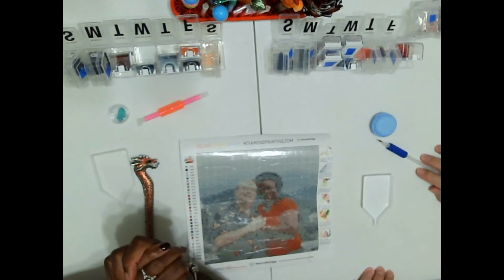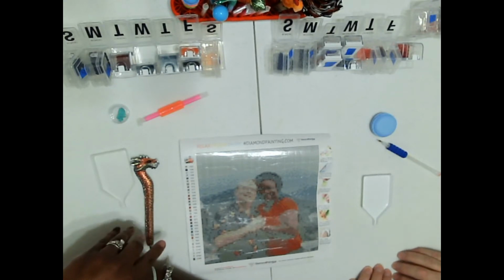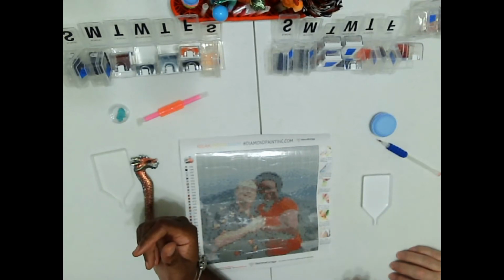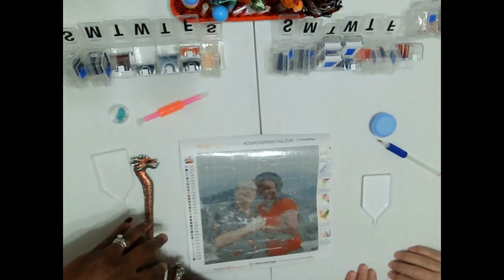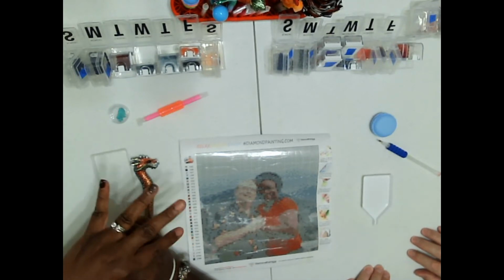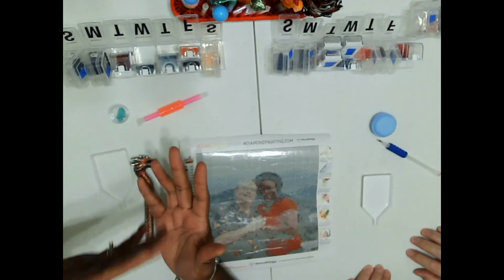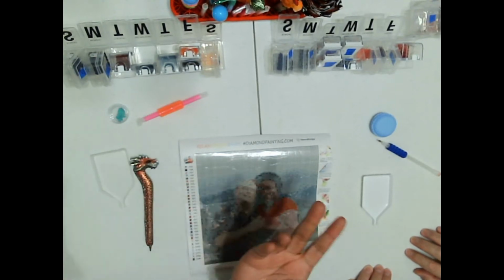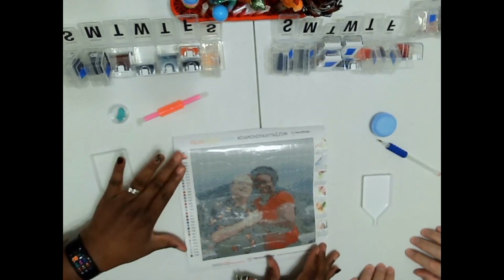So if you haven't pulled out your current work in progress, pause us, go get your work, set everything up, and come back and join us for a WIP and chat. WIP and chat stands for work in progress. Yeah, WIP. I didn't know the acronym. WIP is work in progress, and it's not specific to diamond painting. It applies to quilting, diamond painting, crafts in general, needlework, whatever your work is. So grab your work in progress and let's get to chatting and working, baby.